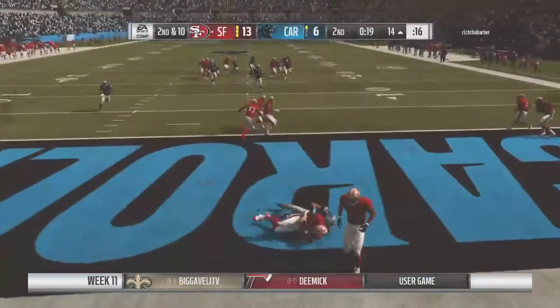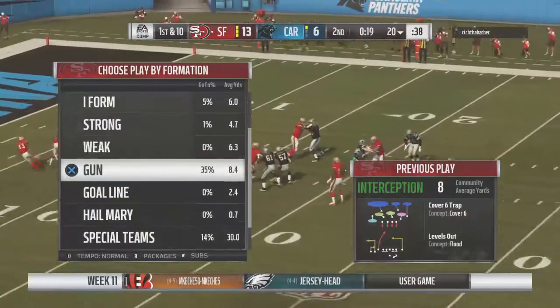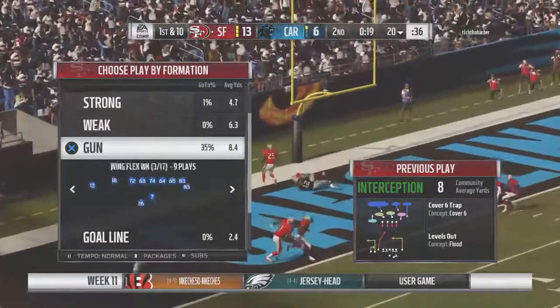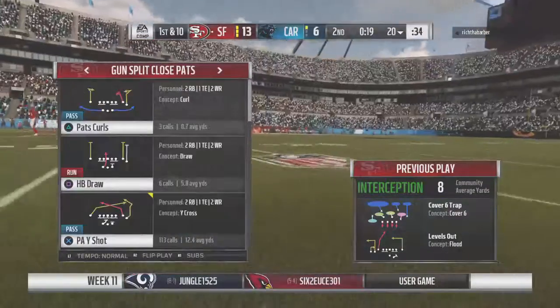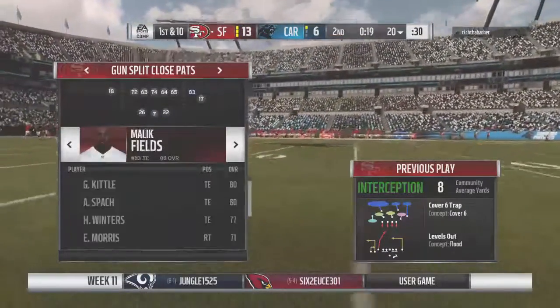And this is going to be intercepted. Able to get there and pick it. And his guys have got it back at the closing stages of the first half. We haven't even escaped the first half, and he's already thrown 4 picks.